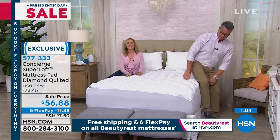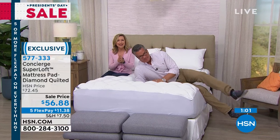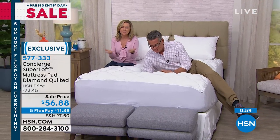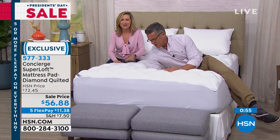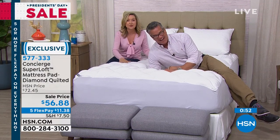This is comfy. This is so comfortable. And you know what? It's not gonna take away from your mattress. You still get the support of your mattress. This is that icing on the cupcake. This is that soft layer. Oh, I know, it's like little pillows underneath your body.